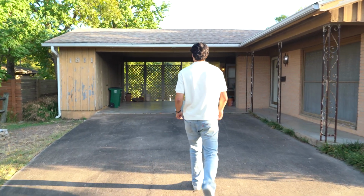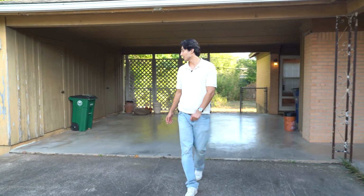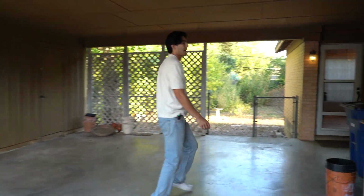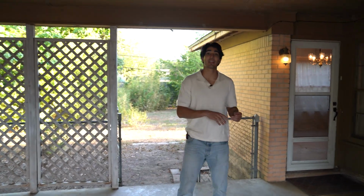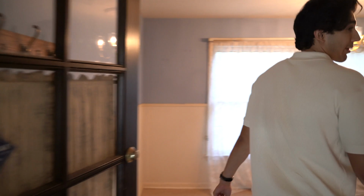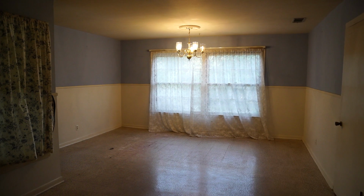Let's check it out. First thing you'll notice is there's no proper garage in this home in particular. You could totally close this off if you felt like it. However, most of the houses in the neighborhood don't really have garages, and the few that do have actually had them converted into livable square footage with AC in them. As we walk in, you're gonna notice that this house does need a lot of cosmetic upgrades, but that's just something that comes with the price point we're looking at.